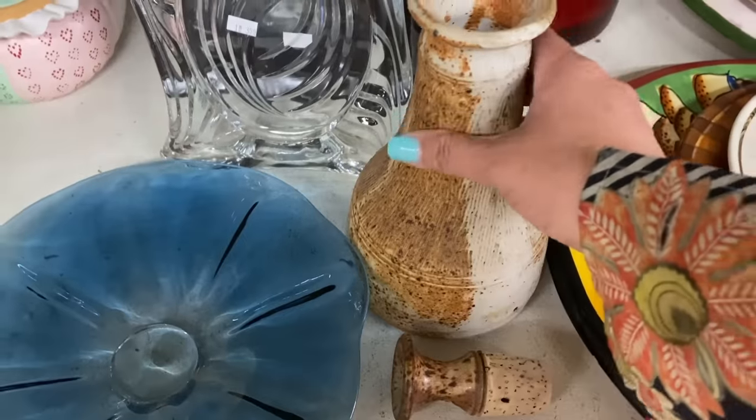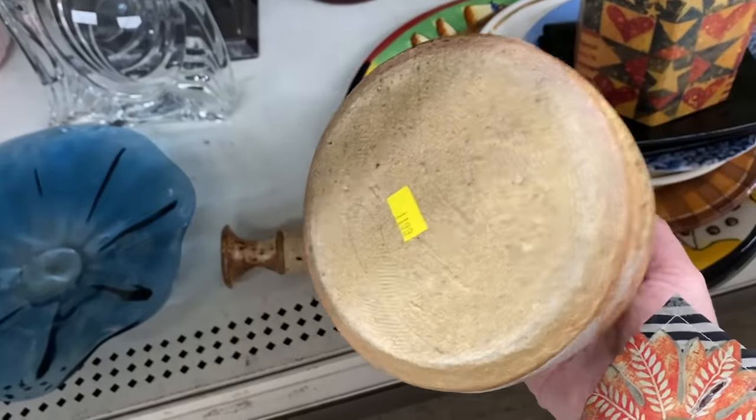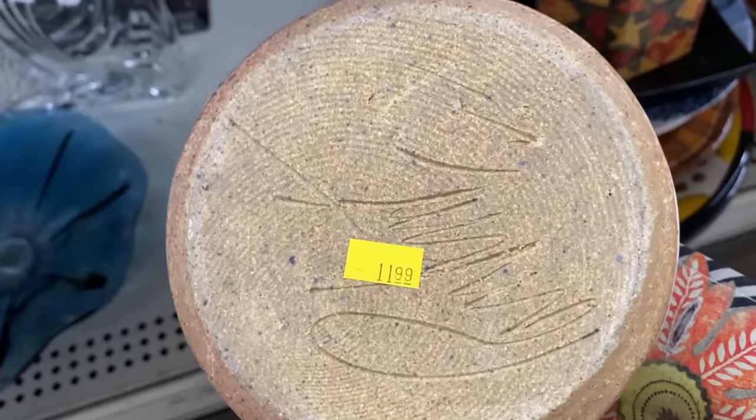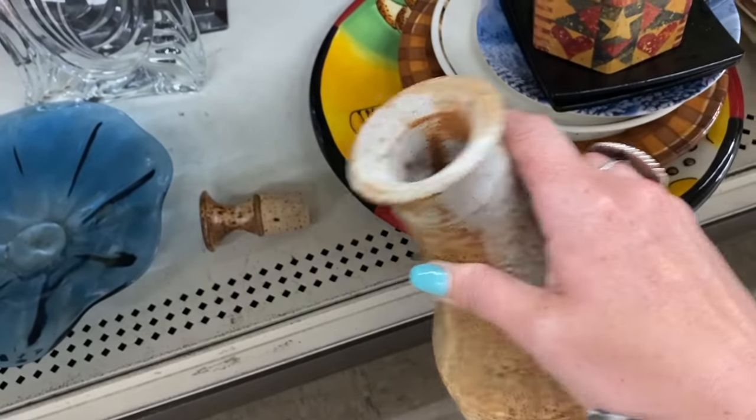Handmade pottery is probably one of my favorite things to pick up. This one here is $11.99. It's got the artist signature there on the bottom. And these decanters do really well because I feel like barware is something people are always on the hunt for.